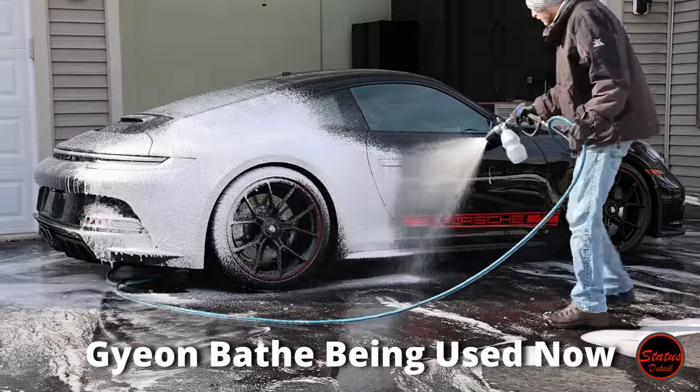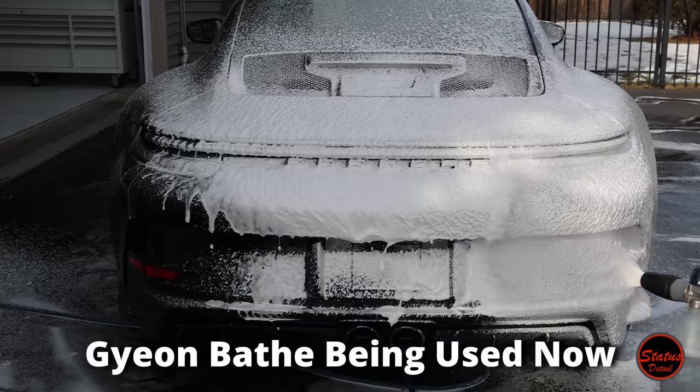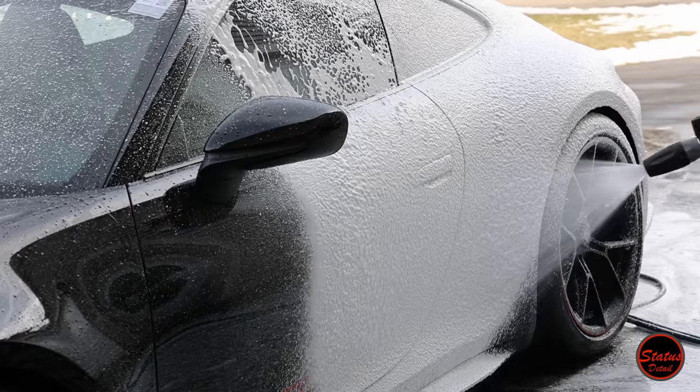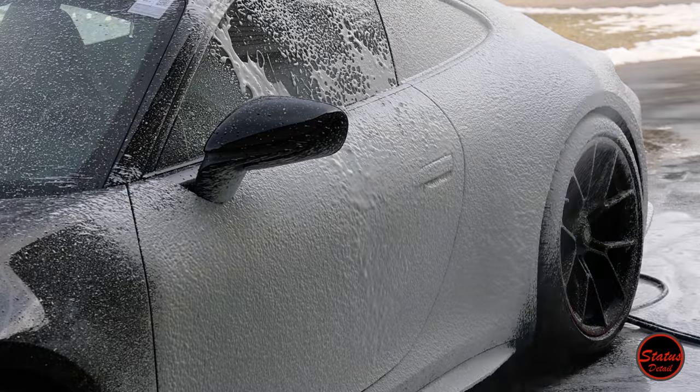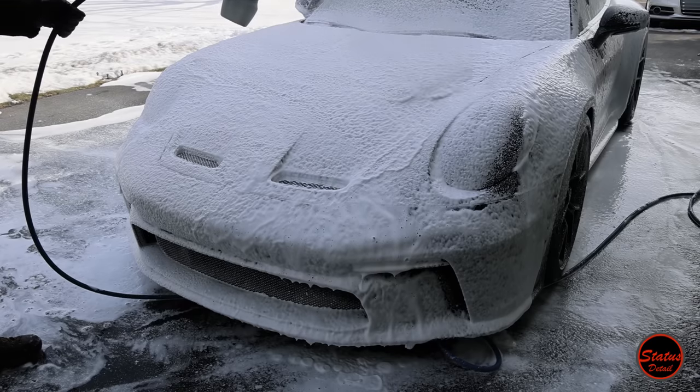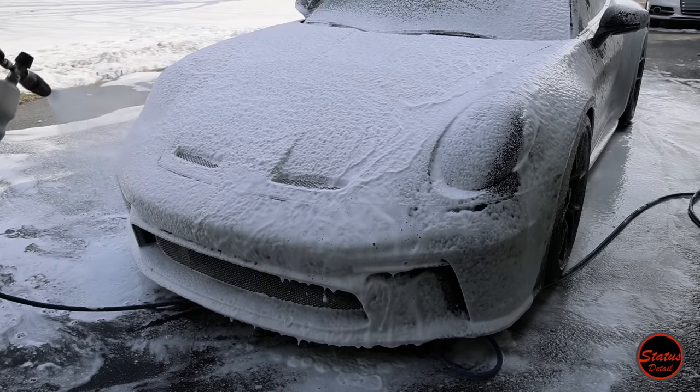After all that, we're gonna foam the car again. So this is the second foam and technically the third cleaning. We had the first rinse, then the second foam, then another rinse. This is the foam that's eventually going to end up being the contact foam. So we're gonna go in there with the wash pad and actually contact the paint with this round of foam.